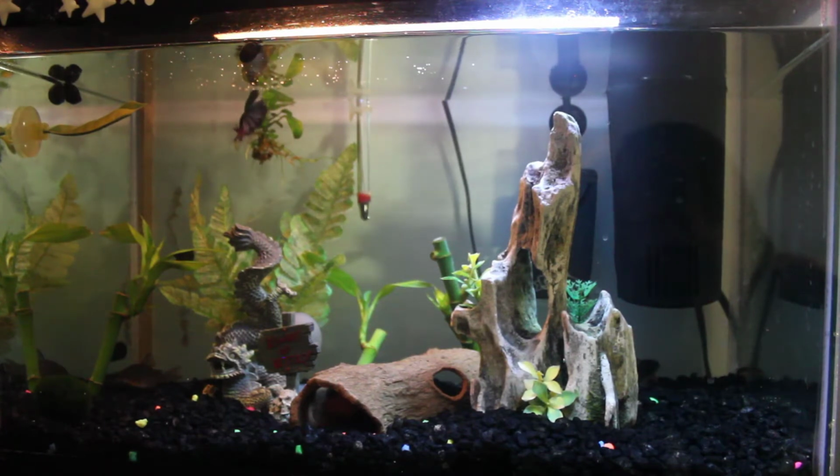So this is my 10-gallon fish tank with my betta and some bottom feeders in it. My betta's name is Nova, and he has changed in color a lot since I last had him.